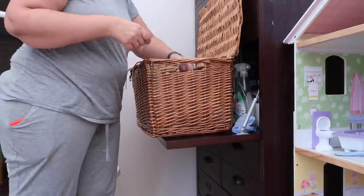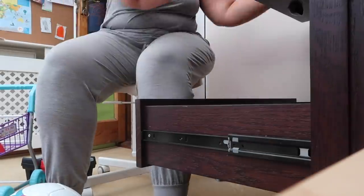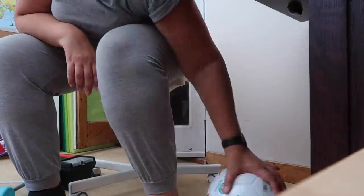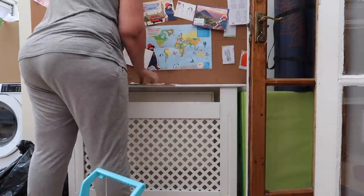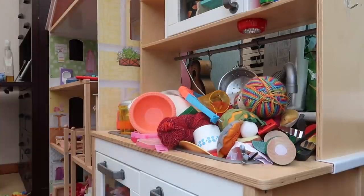So I have this basket that I put on top of this unit, which I use to store lots of jigsaw puzzles and other boxed toys, as it were, and I rotate through them. I'll pull out a few things, put a few things back, and organize things that way as well. So that's also pretty handy.